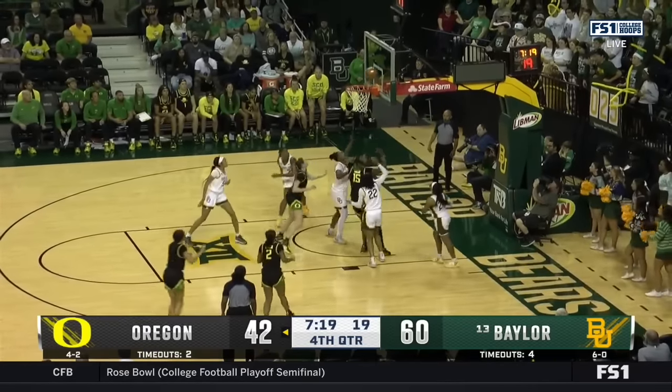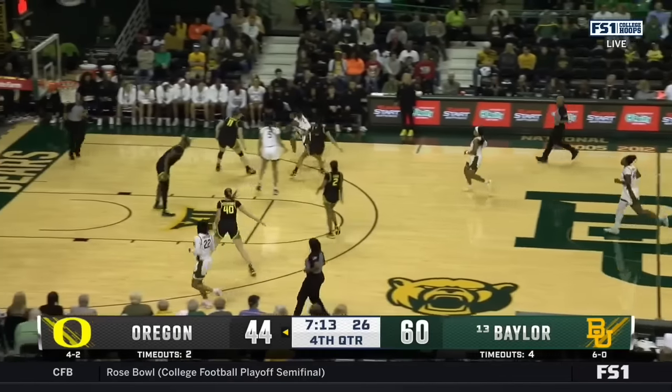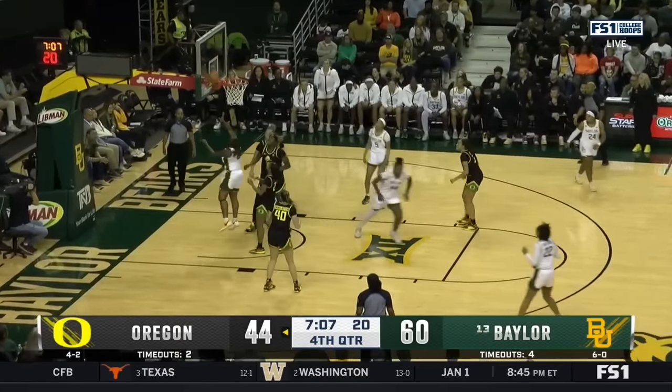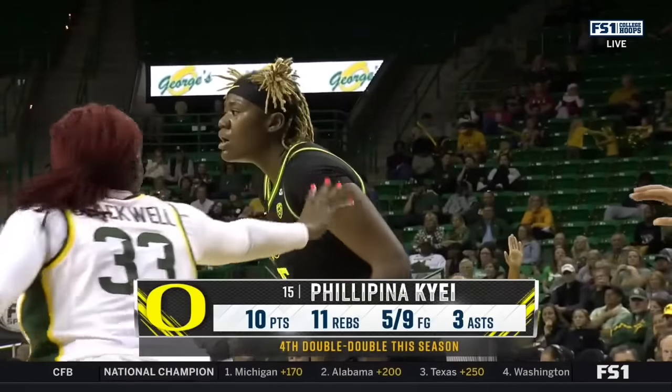No. Che pulls down the rebound and she's got her double double. That's 10 and 10 for her, the fifth of the season. And as you mentioned earlier, Oregon is 11-1 all time. Slide to the front of the rim, and that's his money.